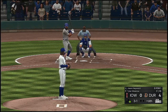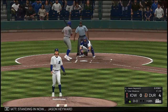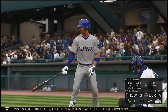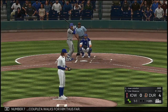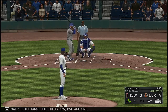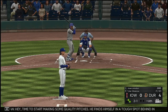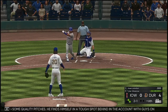Now batting, the right fielder, Jason Hayward. Standing in now, Jason Hayward. And he misses again, ball four, and his control is really letting him down now. And now, number seven. Couple of walks for him thus far. Hit the target, but this is low, 2-1. Hey, time to start making some quality pitches. He finds himself in a tough spot behind the count with guys on base.